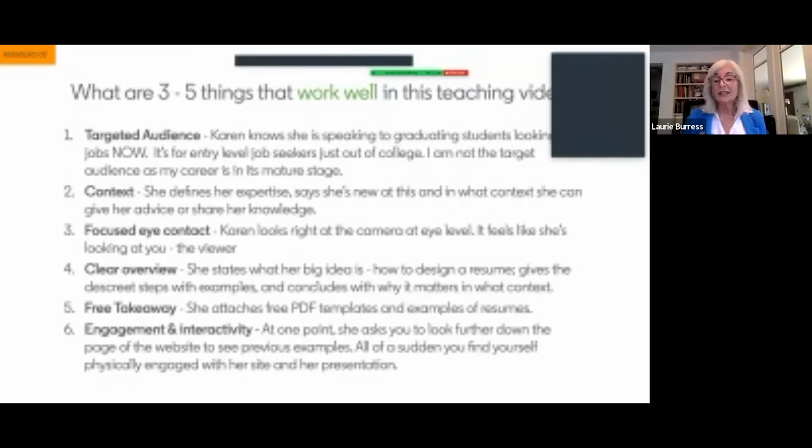And she's very engaged and very interactive. You want to watch her. You like her. You feel like she's talking directly to you. She makes sure that the camera's right at eyesight, and she crops her camera accordingly. But what I like even more, she makes great use of YouTube as her broadcasting platform. It's free.